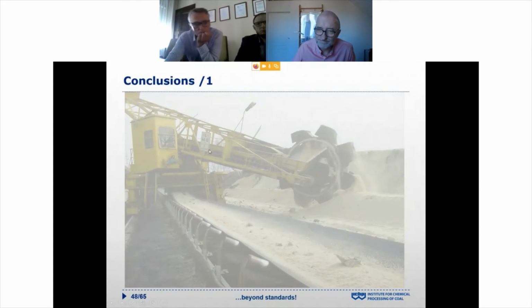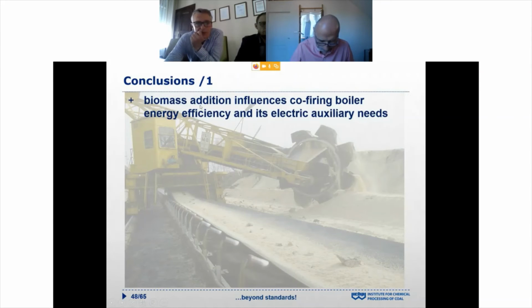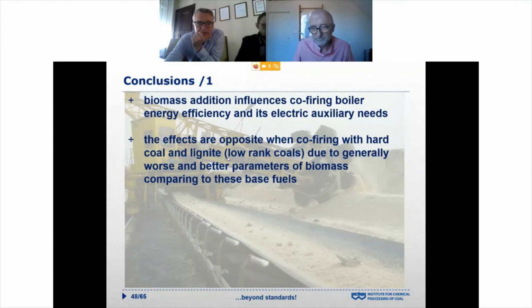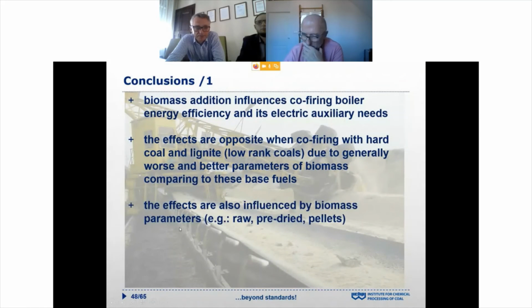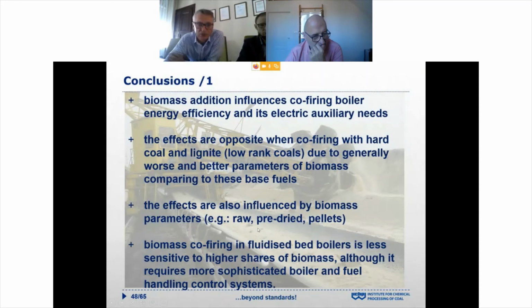Let me then draw some conclusions. When we have the biomass addition, we influence the co-firing boiler energy efficiency and its electric auxiliary needs. The effects are opposite when we are co-firing the biomass with hard coal and lignite, which is a low rank coal. It can be performed not only with steam coal, the hard coal, but also with lignite, due to the biomass parameters being generally worse in the case of coal and better in the case of lignite compared to these base fuels. These effects depend not only on what kind of base fuel you use, coal or lignite, but are also influenced by the properties of the biomass, whether it is raw, pelletized or maybe dried.